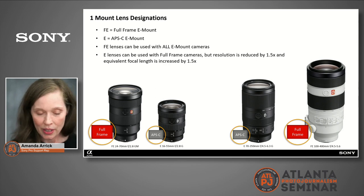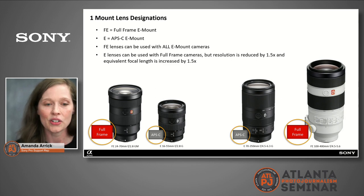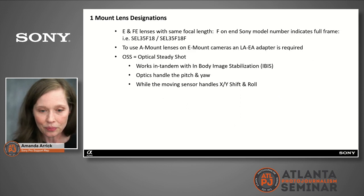But one thing that is important is when you're looking at the lenses, sometimes you're researching and you're not sure which lens is which. We do designate our lenses. If a lens is designated as FE, that means full frame E-mount. E, the simple E designation, means APS-C. So that's how to tell the difference there.